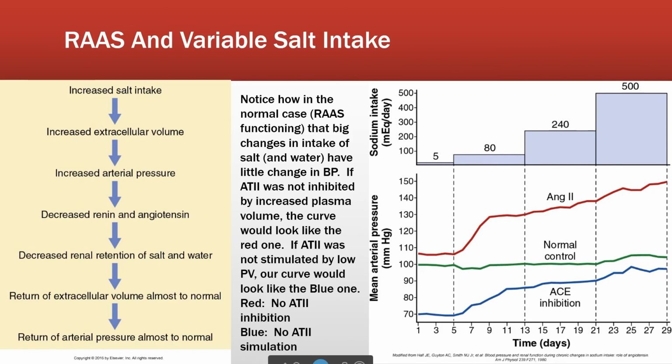Now the red line there is what angiotensin II is up to. In other words, if we had angiotensin II around all the time, outside of the renin-angiotensin-aldosterone system, we're pushing angiotensin II. We see that our blood pressure dramatically increases as our salt content increases. And what we're seeing here is normally when your salt intake goes up, the renin-angiotensin-aldosterone system is turned down, right?